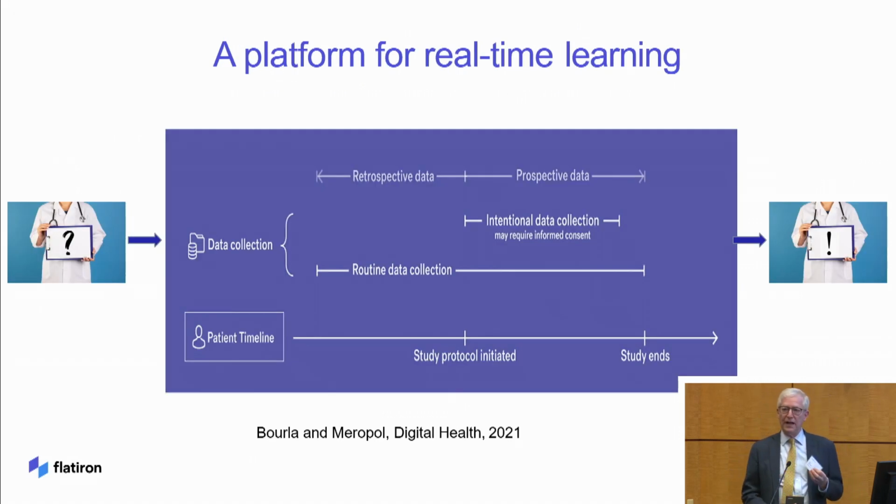Along the lines of what we heard in the previous talk from Brad, this enables the concept of a platform that is always turned on in a way, where sites are tech-enabled to collect data on demand to answer particular questions, to process those data at scale, and to layer on intentional data collection when there's a specific research question of interest that requires data that is not only routinely collected, but needs to be collected specifically for the purpose of research.